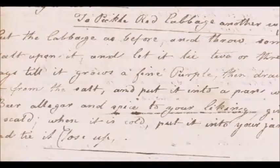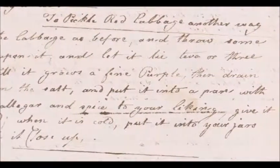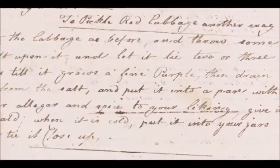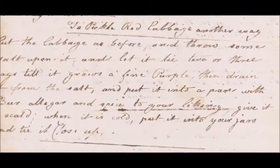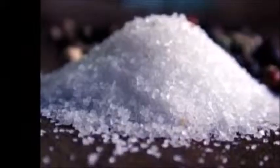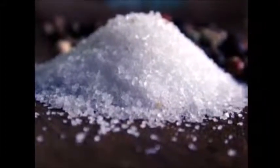The page first contains a short set of instructions titled "To pickle red cabbage another way." It makes sense to have so many recipes for preserving food considering the context. This was the early 1800s, a time before modern refrigerators. Food had to be preserved in jars with salt, anything that made it last more than a week.